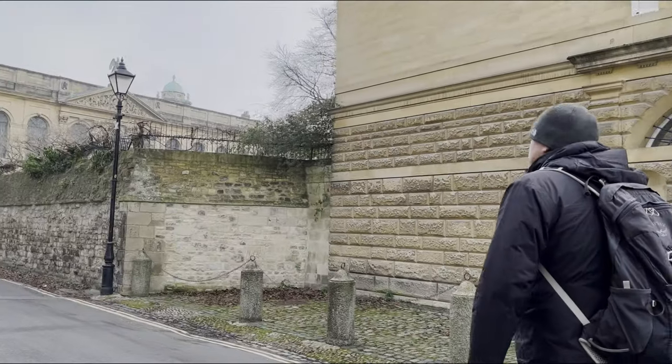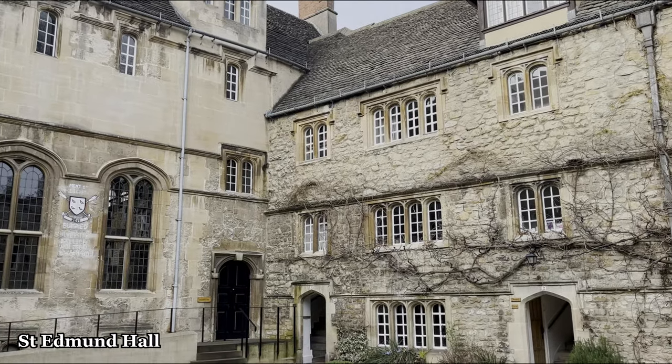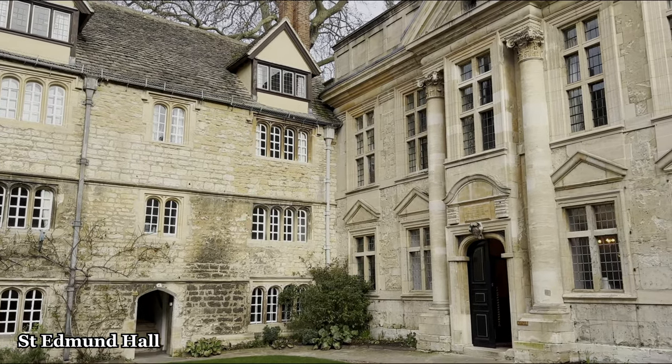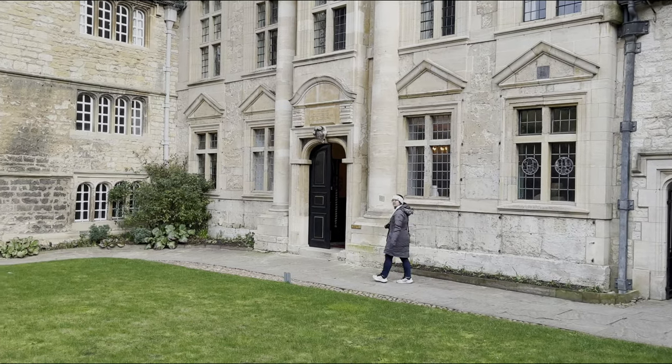So before visiting Oxford, I didn't know that the University of Oxford is actually made up of 39 different colleges. Some of the oldest colleges are, for example, University College and Merton. Some of them are for undergraduates and graduate students, but some of them are dedicated to graduate students only.